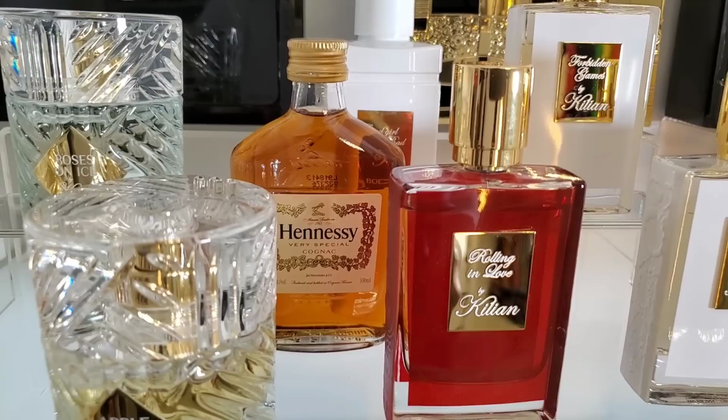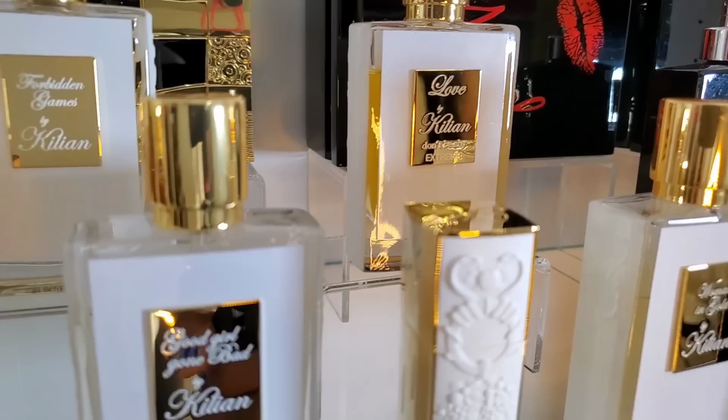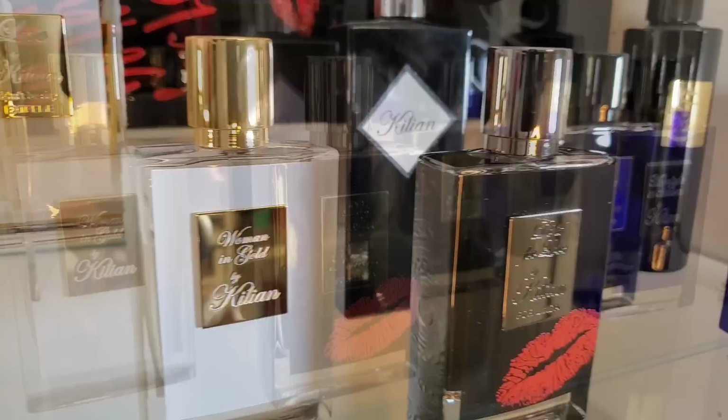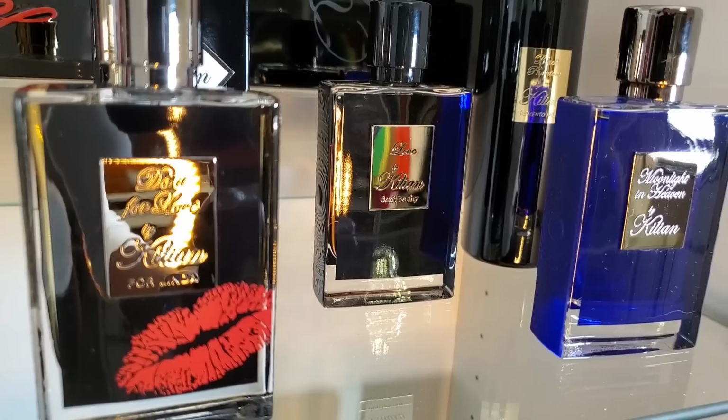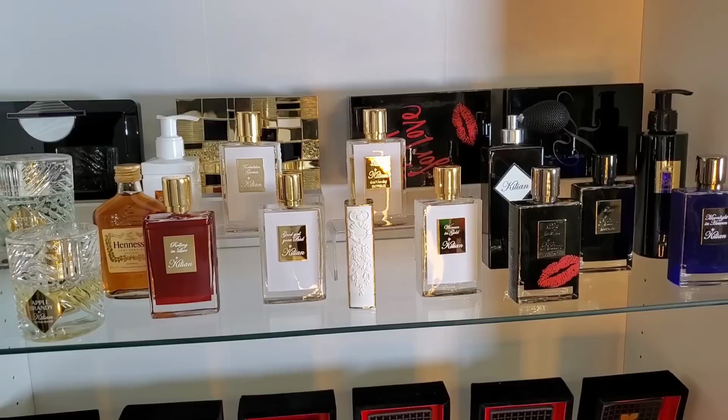So here we have Rolling in Love, Forbidden Games, Love Don't Be Shy Extreme, Good Girl Gone Bad, In the City of Sin Travel Spray, Woman in Gold, Do It for Love, Love Don't Be Shy, one of my favorites ever, and Moonlight in Heaven. So here's my Killian section so far. Because guys, I've been loving Killian. Seriously, I wore Killian the most this spring summer. I want more Killian, period.